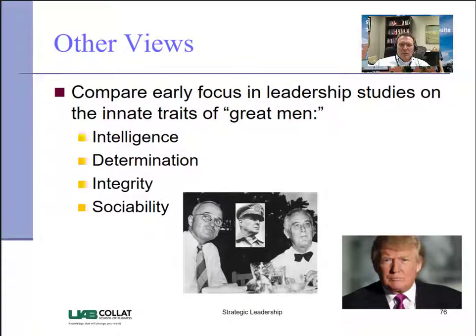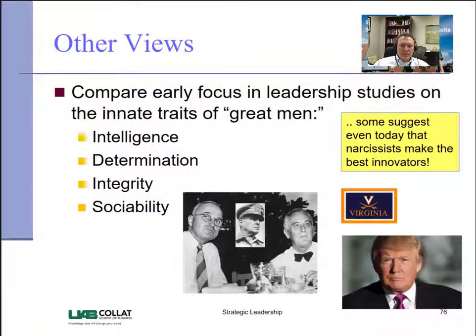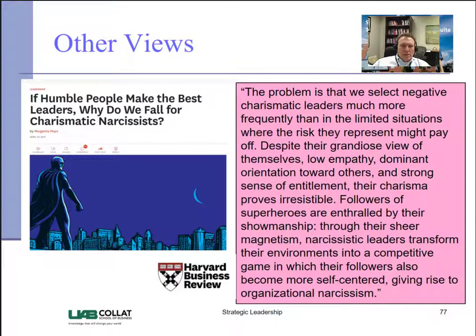Not everybody believes that we should be focusing so much on the innate traits and characteristics of the level 5 leader. As a matter of fact, leadership studies has gone beyond just what the leader is like himself or herself. Early studies in leadership did focus on the great man theory, and I'll let you decide whether or how Donald Trump will come out under that analysis. Some people actually think that a narcissist makes for a good leader. And we often fall for charismatic narcissists, as this Harvard Business Review article said.